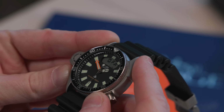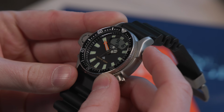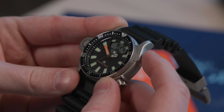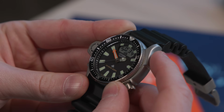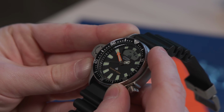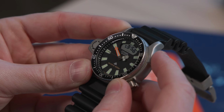It has this rather bulky tab that sticks out from the case at 9 o'clock, and that's actually a measurement tool that indicates depth. So when you're diving with this watch, as I did last year in the summer, I was able to track in the little digital display the depth in meters to which I had reached.